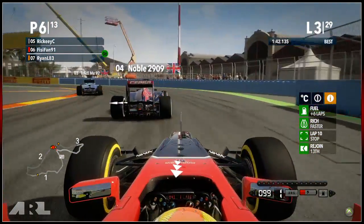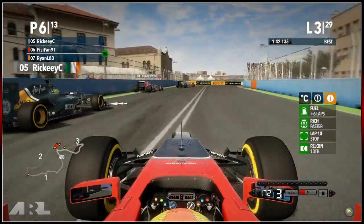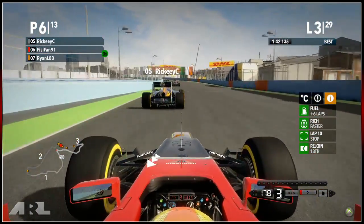A very strange little glitch. I think it's when both cars are identically crossing the line at the same time. I think they both get DRS there, so it's a bit strange. I think it is a bit of a glitch on the game.